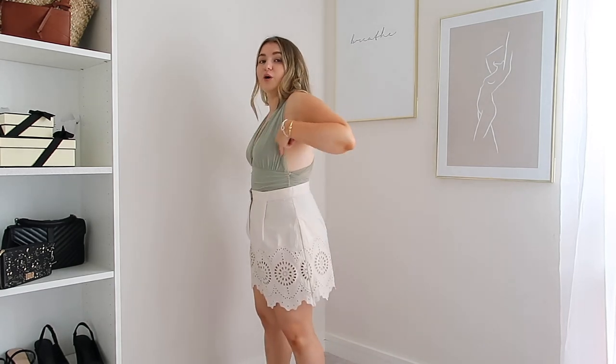It fits really, really nicely. Like, it sits nicely over my boobs. There's nothing worse than having a bit of side boob poking out, and actually it fits really nicely. And I think even if you had bigger breasts than me, you could still fit into this. Like, you wouldn't fill it out too much. I think it sits really nicely around my arms.